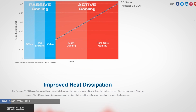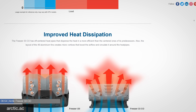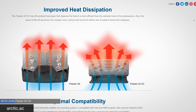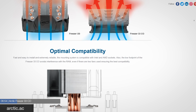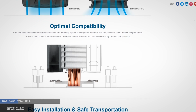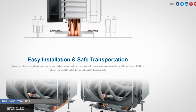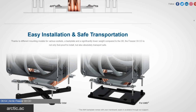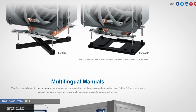But the Freezer 33CO uses four 6mm heat pipes. They are copper heat pipes, as always. These ones, Arctic has gone ahead and specified that they're filled with deionized water. How much that matters, I'm not sure. Normally they have some sort of mix of ammonium, ethanol, and distilled water or something like that. They specify these are deionized. We'll try and talk to them and see if there's any actual meaning to that in terms of performance. There's no real way to test it though.